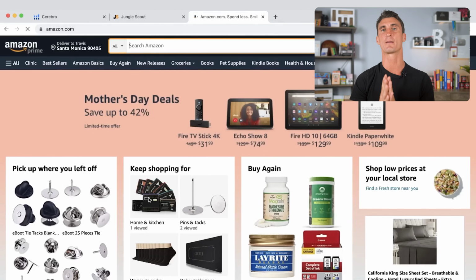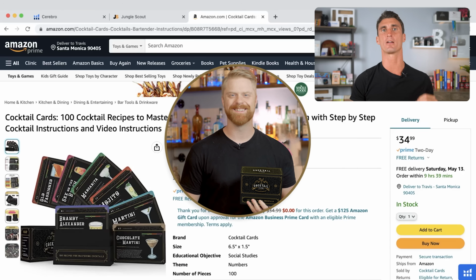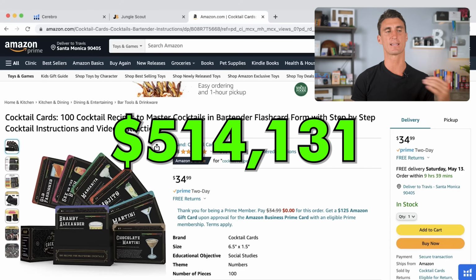And this is one of the products I partnered with a student that's in my Amazon FBA program. And for those that don't know, cocktail cards is actually one of the products that I sell. I actually partnered with AJ on this product, and AJ was a bartender. He ended up losing his job during the pandemic, and he joined my Amazon FBA program. And I saw that he had a passion for bartending and cocktails. And I found this product using the magnet keyword tool that I mentioned earlier in this video. And in his first year, he did over $500,000 in sales on Amazon. That's how powerful this magnet tool is.